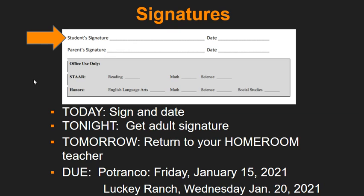We're going to finish off this course form by signing the student's signature name on this line with the date they signed. Parent signature is also required, and the date as well. Sign and date this, get your adult signature on it, and return it to your homeroom teacher by the due date. Remember, Petrenko is Friday, January 15th. Lucky Ranch is Wednesday, January 20th.